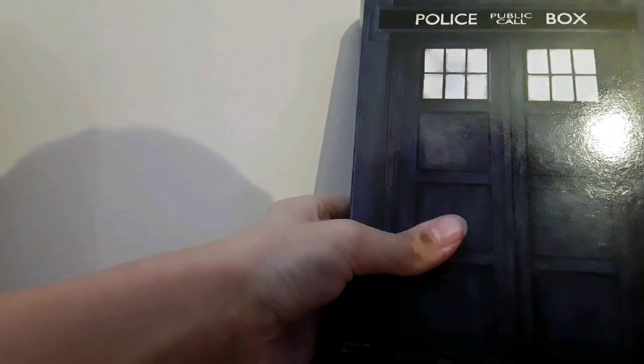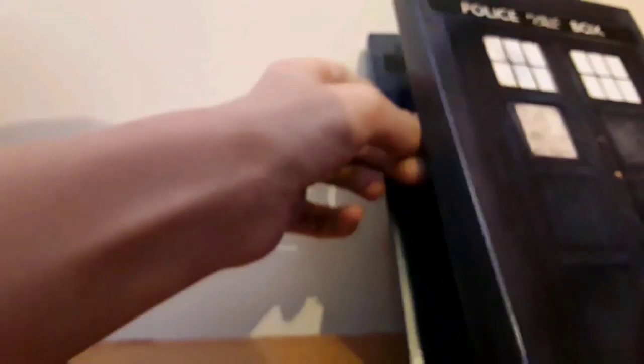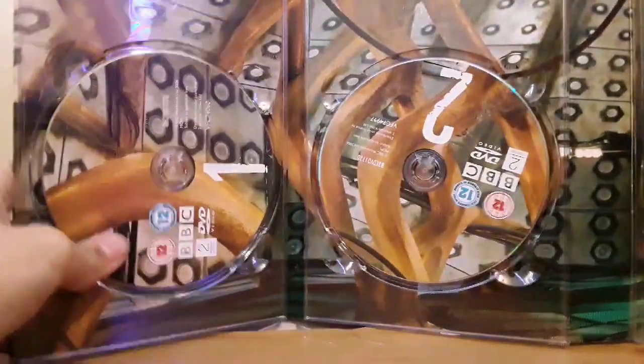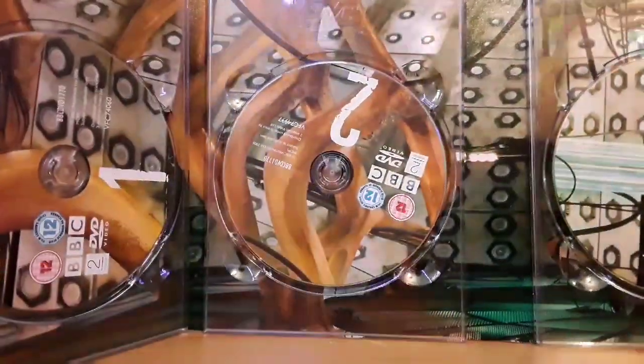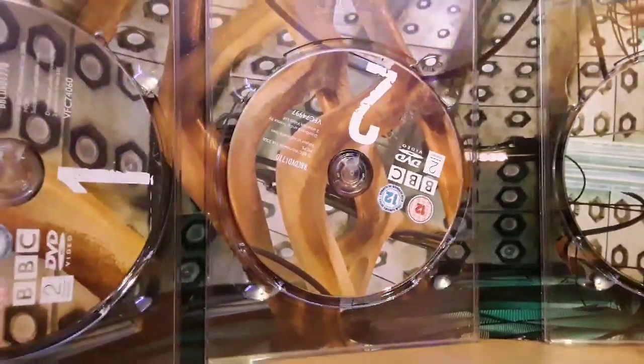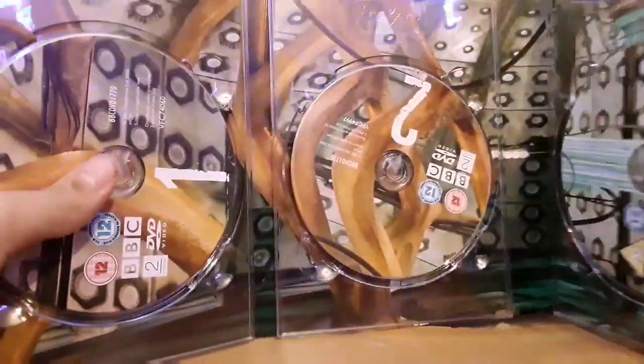Right. Let's get inside of the TARDIS. Pull to open. Okay. Yeet. And then you get more of the TARDIS here. And then as you open it, it's literally like a worm of discs. Disc 1, Disc 2, Disc 3, Disc 4, Disc 5. Okay, you've got the actual TARDIS interior. In fact, I'll show you. Okay, if I can just... Right, Disc 1.